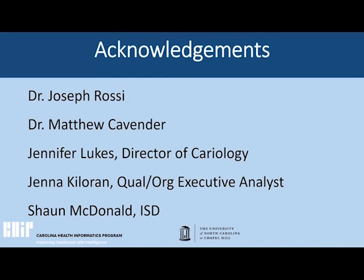Many people have been highly influential in this project, first of which is Dr. Joseph Rossi. He is the Cath Lab director, and it was his original inspiration. And Dr. Matthew Cavender, his partner in the Cath Lab, is an avid researcher as well. The need for this project was voiced by both of them over a period of years, and it was really their inspiration that led to this work.